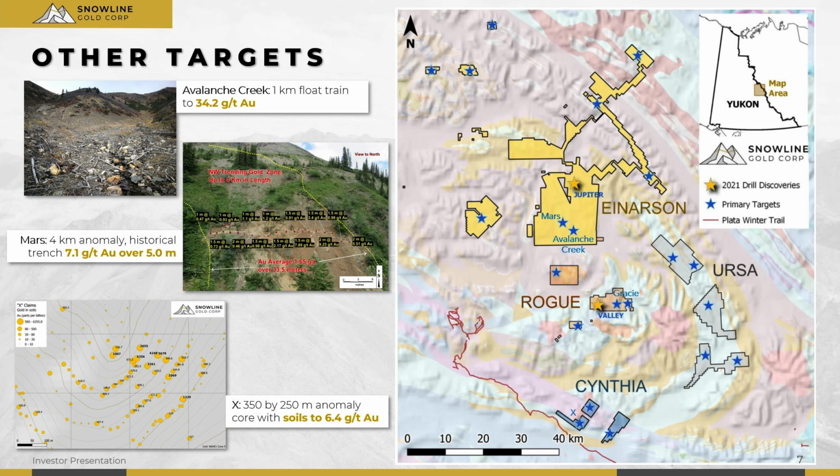So, Gracie we got back very late in the year, and it's a 5-kilometer soil and talus fine anomaly associated with a buried intrusion. These are spectacular grades to get over these kind of distances. So we are beside ourselves with the results we've had so far. And the drilling is the bread and butter of what we're doing, but it also demonstrates the prospectivity of these other areas. So we've got a lot out there.